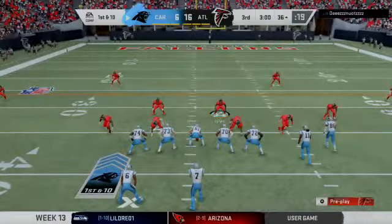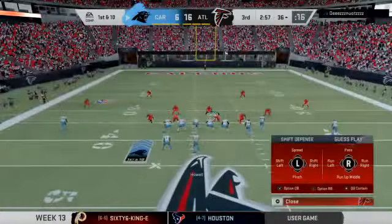Let's go, defense. Our time. It's our time. Hard. Lucky.